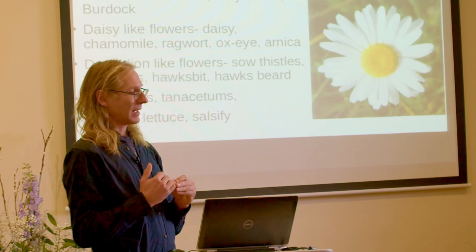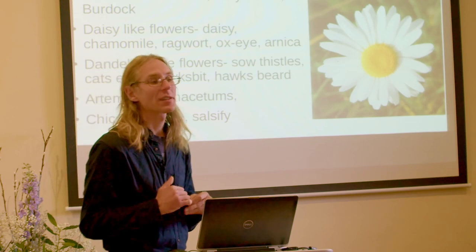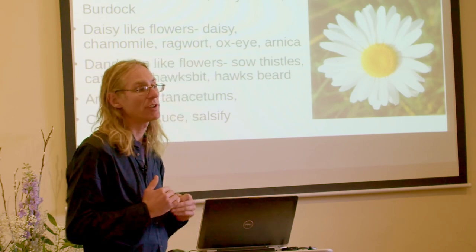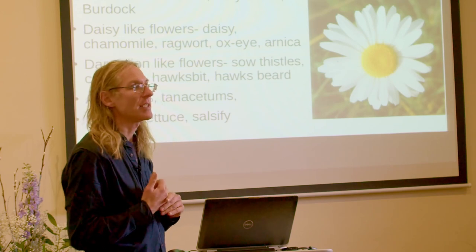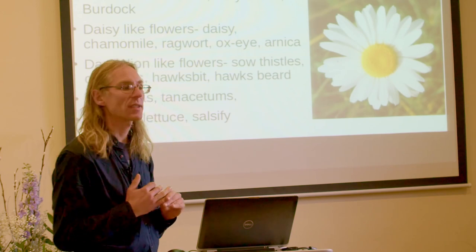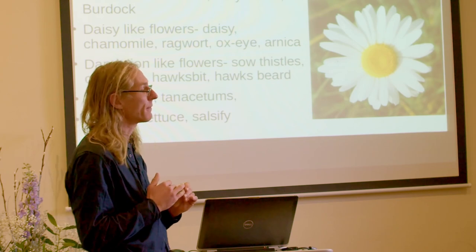My brain's gone blank. Mugwort. So mugwort you'll see growing around a lot. And then there's the tanacetum, so tansy, feverfew.